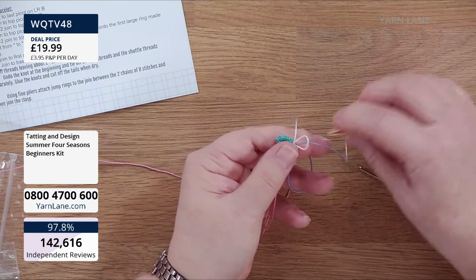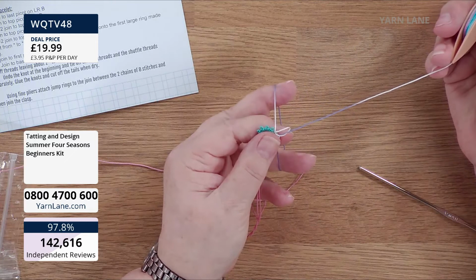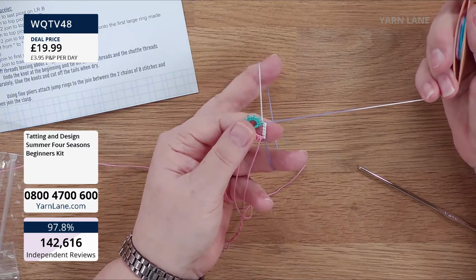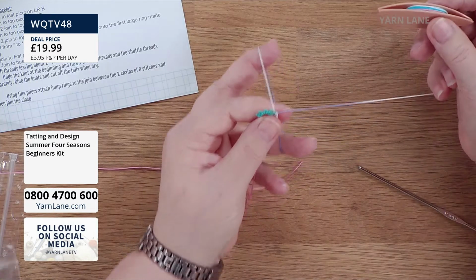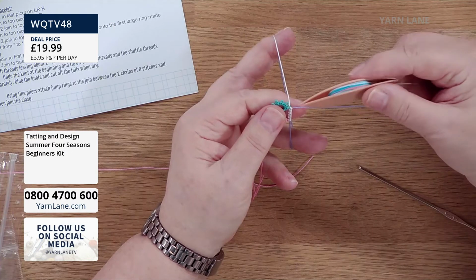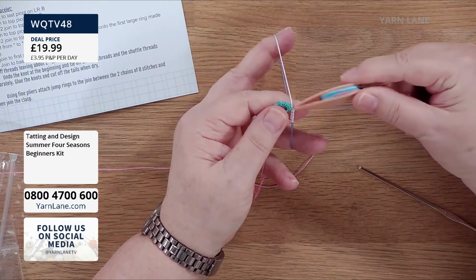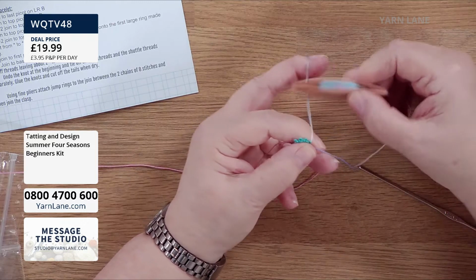And now I can just put my shuttle through that loop, and then I can open up the ring again, and there we've got it joined. Okay, so that's your join. But you must remember, unless you want to lock that join, always make sure that the join uses the thread that's round your hand, because that's the thread that's making your stitches.